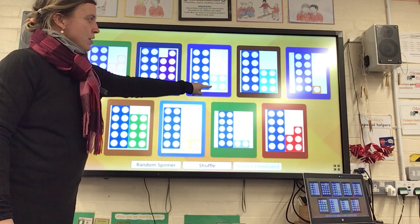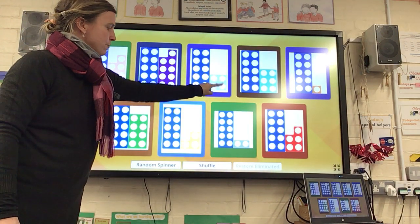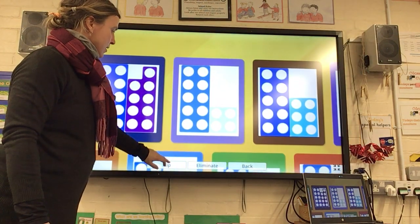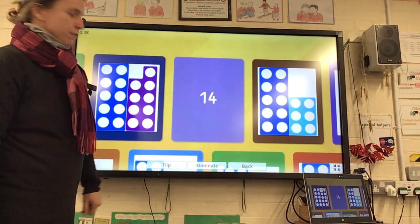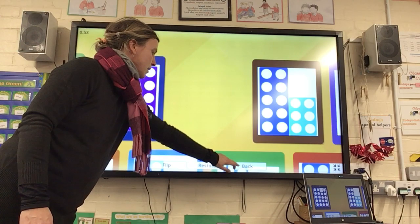We've got another numicon set here. 11, 12, 13, 14. Okay, let's have a look at that. Let's flip it and check that we're right. It's number 14. Okay, let's do another one.